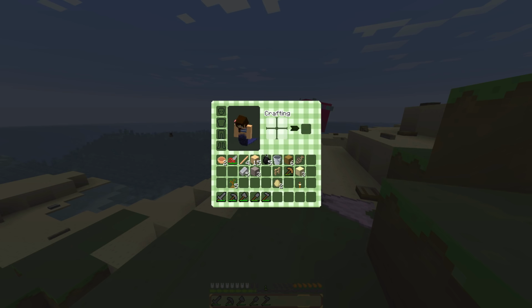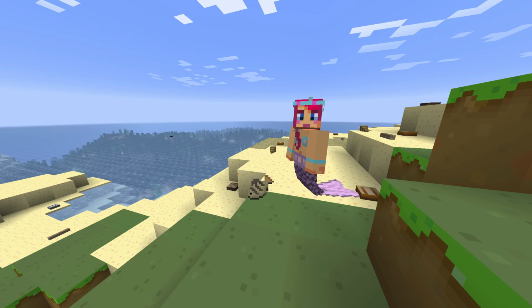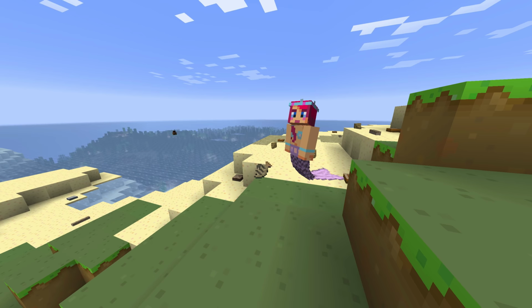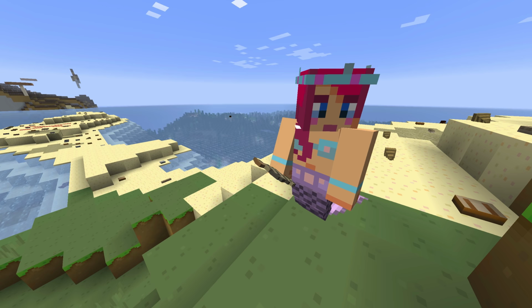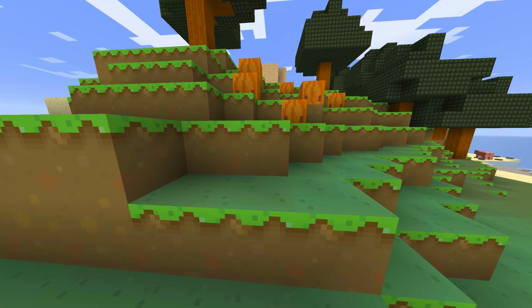I don't know how this happened, Amy, but I noticed that I have a raw perch in my inventory now. Ew, why? I don't know how I got there. Can we put him in an item frame and call him Rodney? You can do that. I was thinking, there's this one item frame. Come over here. I have a really special item frame.